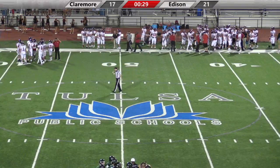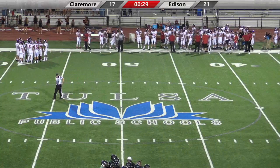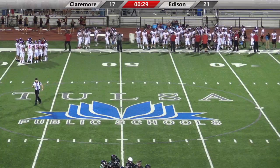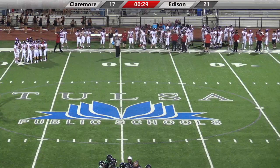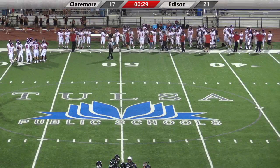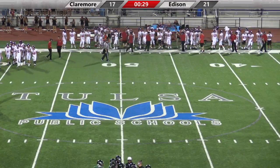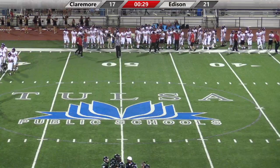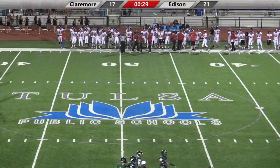29 seconds to go here in the second quarter. Zebras get a little closer, hoping to take a 21-17 deficit into the locker room. Again, 2 of the first 3 plays for the Eagles, 75-yard plus touchdowns. We've stopped that, controlled Morrison a little bit better, and we got a ball game.